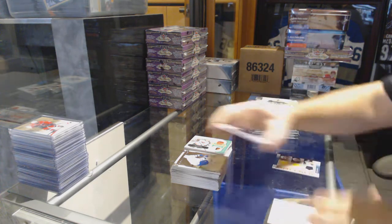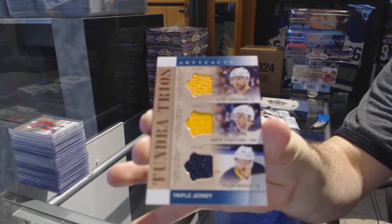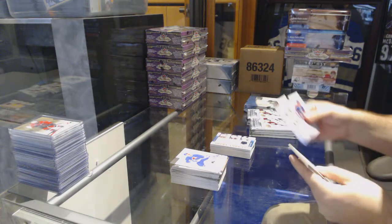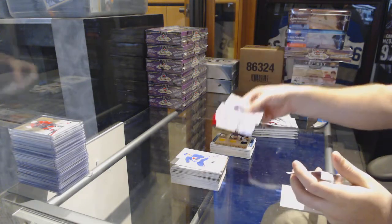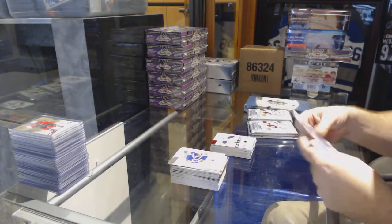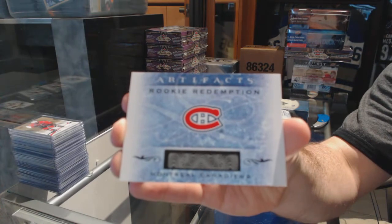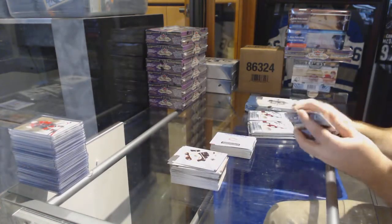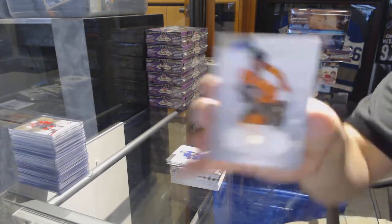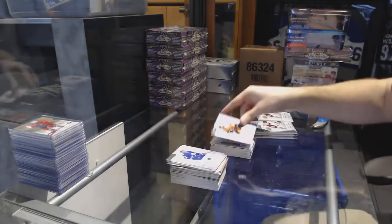We have a Tundra Trios for the Buffalo Sabres of Meyer, Stafford, Hodgson. Tundra Trios, triple jersey. We have a rookie red for the Buffalo Sabres. Number 249 of Andrei Makarov. We've got a rookie redemption, Montreal. Rookie redemption, Montreal. We have number 125, dual jersey of Voracek for the Philadelphia Flyers. Voracek.